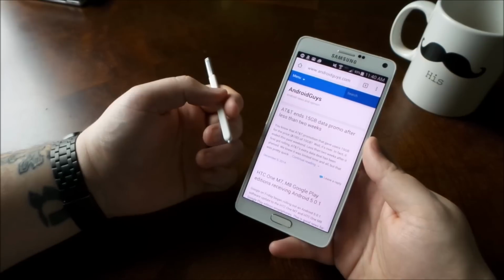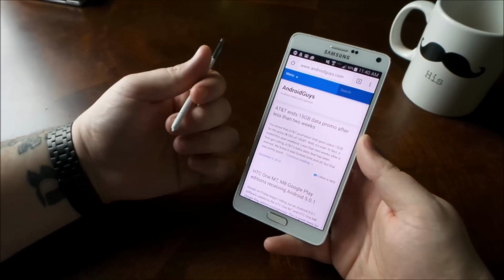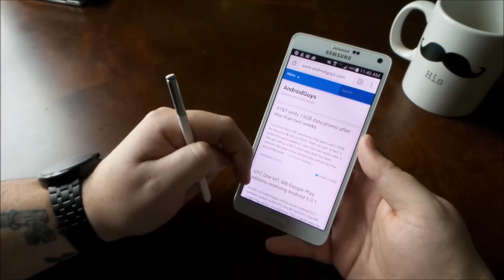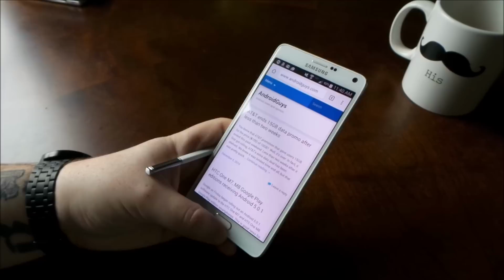I'm not drawing a lot on this. I've messed with Photoshop Touch, and I still prefer to use my fingers. I don't know why. I just feel like I'm more precise when I'm using my fingers to edit and draw on the screen of the device.